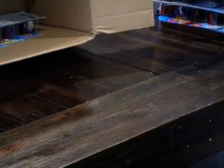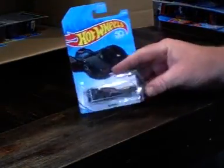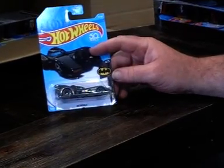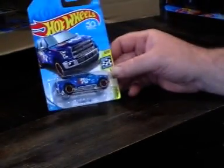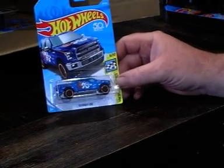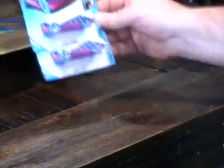So there's a few nice castings in this case. It's not my favourite case of the year yet. Car number 4 of 5, the carryover from the C case, is the Batman Batmobile. Next we have a Hot Wheels Speed Graphics car number 6 of 10, the 15 Ford F-150. I'd like to see that one done in a super this year. That'd be a nice super to get.